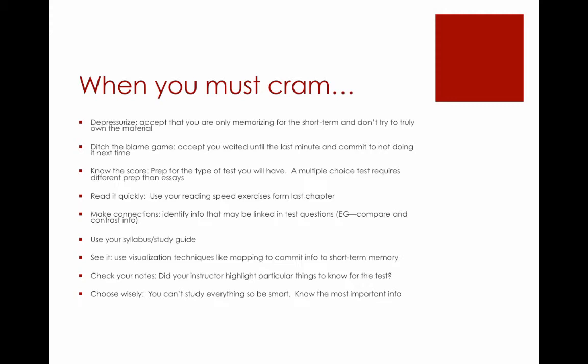Third, know the score, which means prepping for the type of test you'll have. There's a certain amount of strategy that goes into studying. If you know you have a multiple choice test, study the kind of information that you would see on a multiple choice test. You don't study the same way for a multiple choice test that you would for an essay test. You just don't have to know the information in the same way. So be smart about it.